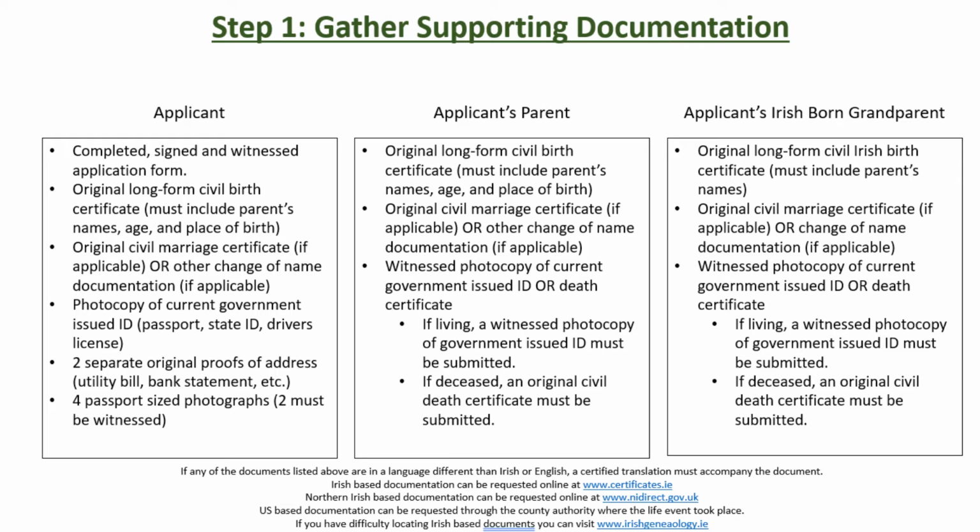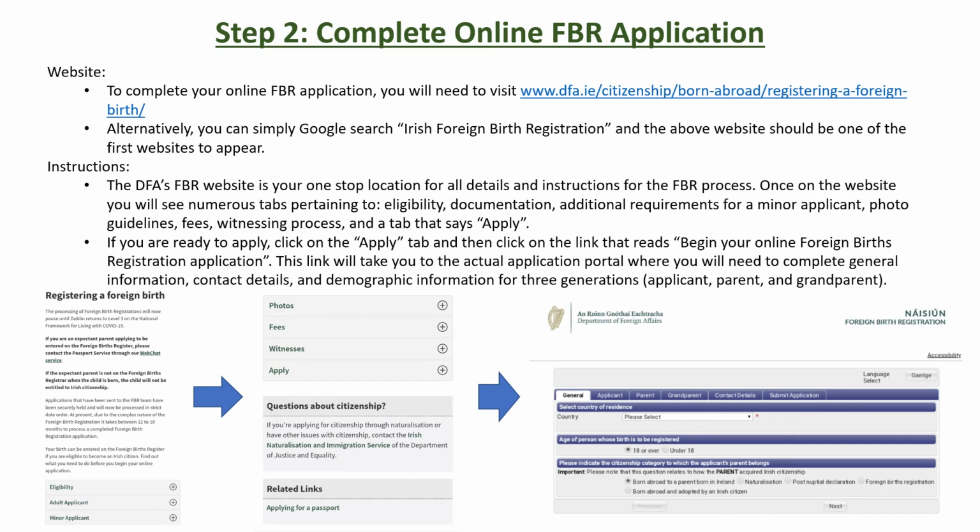Step 2 is to complete the online FBR application. You can do this by visiting the dfa.ie website for foreign birth registration. The easiest way to find this website is to go to Google and type in Irish foreign birth registration, and it'll be one of the top links that appear on Google. If you are ready to apply, click the Apply tab and then click the link that reads Begin Your Online Foreign Birth Registration Application. This link will take you to the actual application portal where you will need to complete general information, contact details, and demographic information for the 3 generations pertaining to your FBR application.